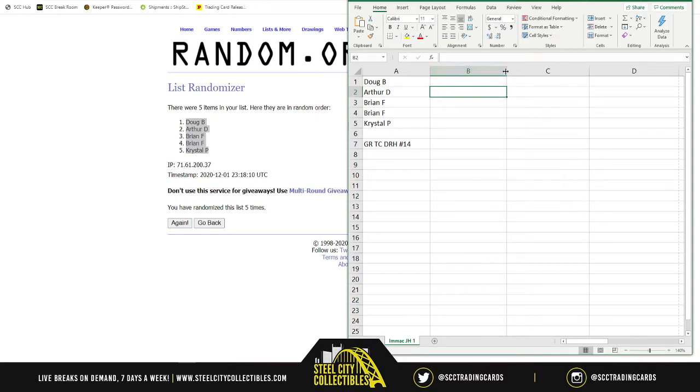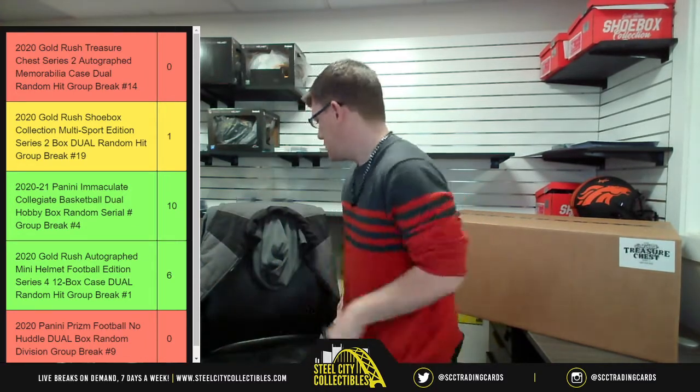So again, I will list all items revealed here in column B. Then we'll take the 10 items and randomize them 5 times. Then 1 through 5 will go in column B, 6 through 10 in column C, so every spot in the break receives 2 hits. Without further ado, let's open up the chest, shall we?